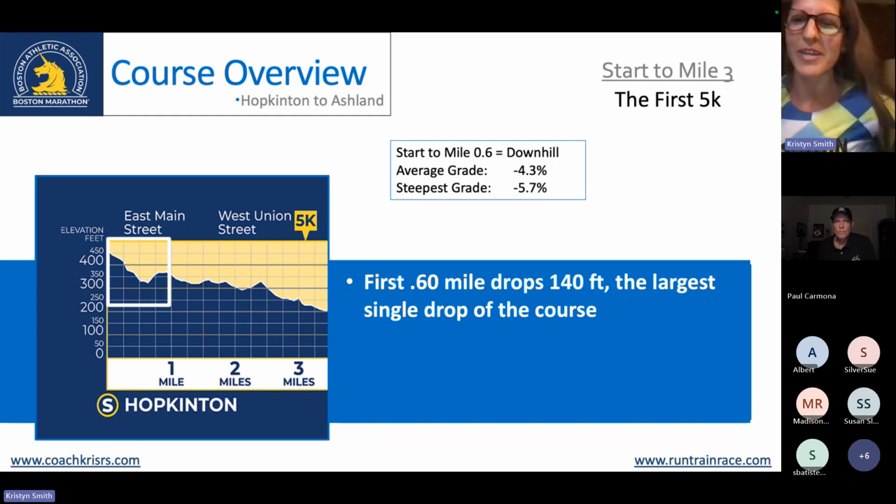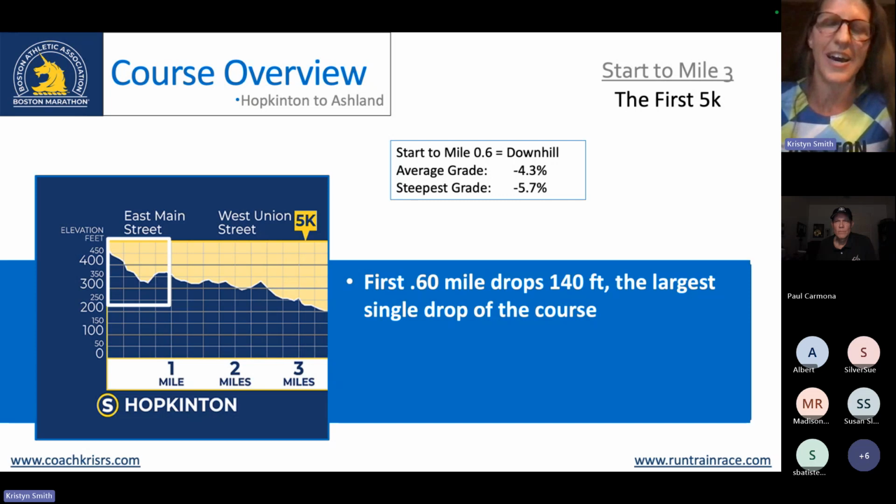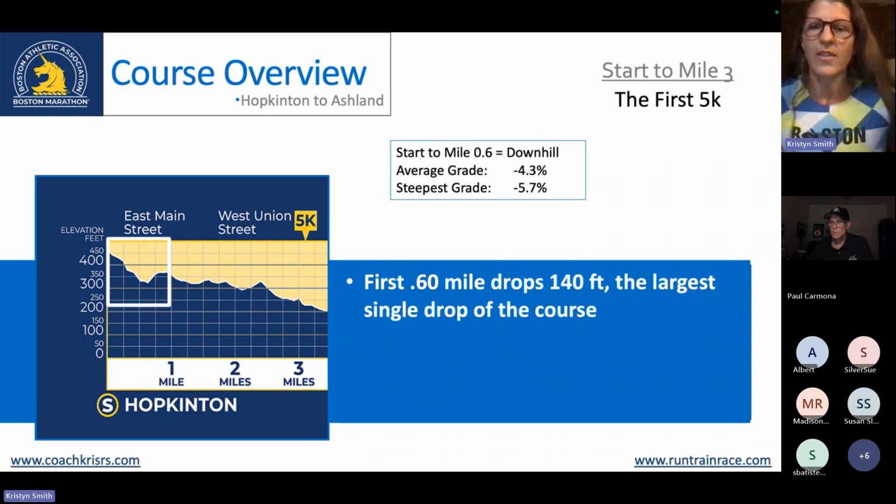Just so everybody knows, because you'll hear 800 million times people say, don't go out too fast. I agree with that. However, the largest single drop of the course is in this mile. So if you're a little bit faster than what your target pace is, that's okay. Just don't hammer it. Just go with what gravity and the course is taking you. Don't hammer it, and you're going to be fine.